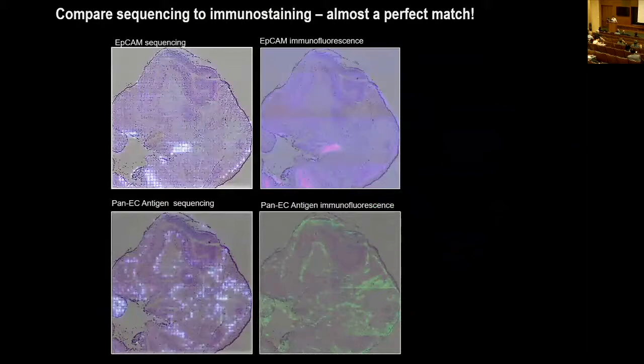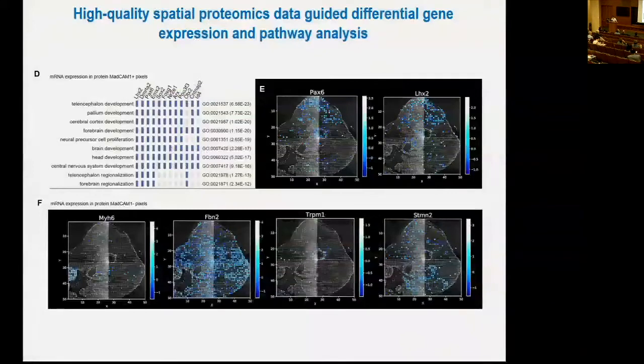So I got interested in this particular protein called MetCAM, and asked my postdoc to do some differential gene expression, but the MetCAM transcripts are difficult to see as spatially distinct expression, while in the protein data you can see it very well. Then we decided to use our high quality spatial protein data to guide the differential gene expression across the entire transcriptome for different tissue regions. So in this case, we look at the MetCAM positive and the MetCAM negative, and map down the top ranked genes for the MetCAM positive region. It's still ongoing since I'm still in the stage of learning developmental biology, but we can see some interesting features.